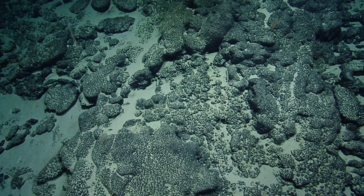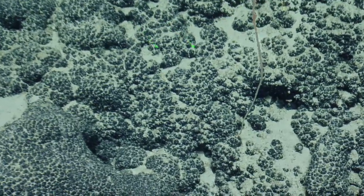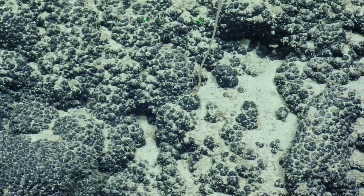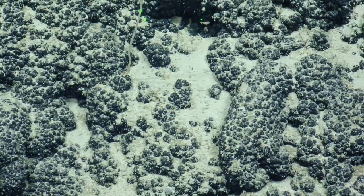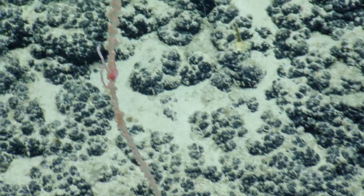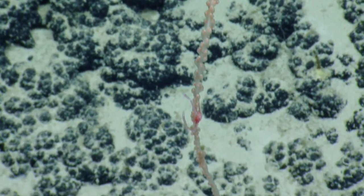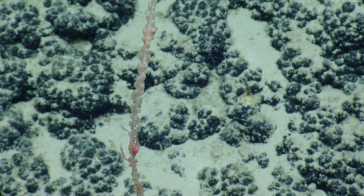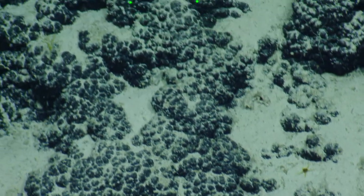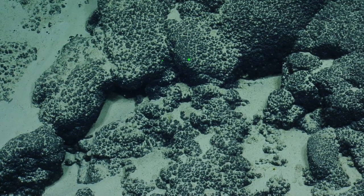Can we zoom in, Dave? Thank you so much. Looks like we have some bamboo whips, or maybe a bamboo and a stichopathes, actually. Oh, squat lobster on it. This is a bamboo. Some chrysogorgiid corals in the background, of course. What's that? I think that might be an ophiuroid arm. Or is that a sea pen? Oh, look how pink it is. That's cool, and color coordinated with its associate. Do you think they planned this? Oh, there's a yellow ophiuroid back there. Or maybe that was a crinoid. I think it was an ophiuroid.